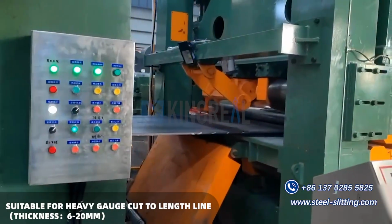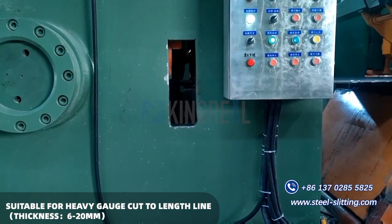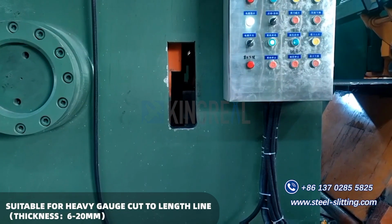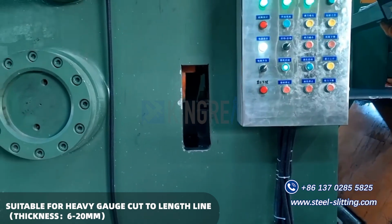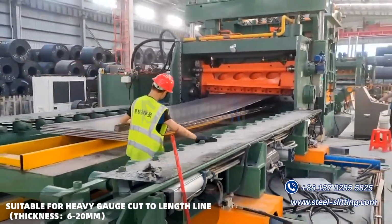Using stepper motor frequency conversion speed control, efficient operation to reduce errors, speed 30 meters per minute. Fixed station shearing is also suitable for customization in heavy gauge cut length lines, shearing coils with a thickness of 6 to 20 millimeters.